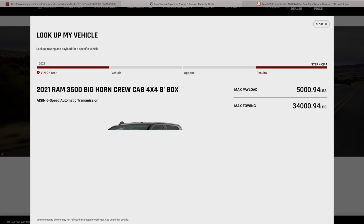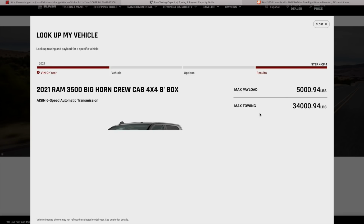And they're showing online, because this is going to be max payload and max towing capacity, because it does have the high output Cummins and the 410 axle. So having that 14,000 pound GVWR gives you a lot of payload, and then having that 410 axle and high output gives you this big towing number. So all in all, this is what you want if you're towing a big trailer.